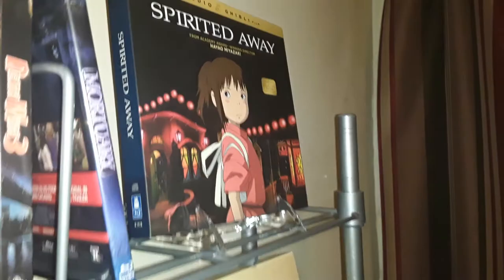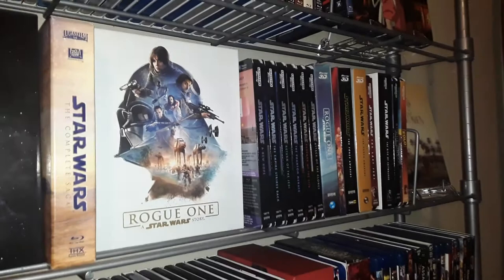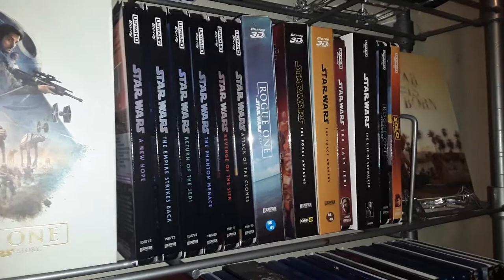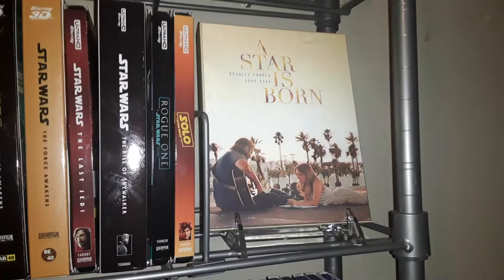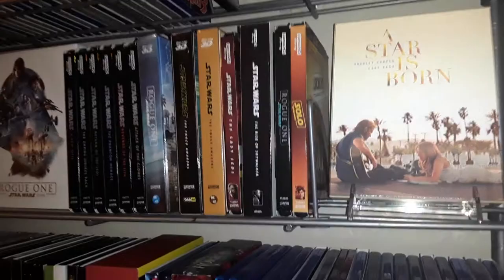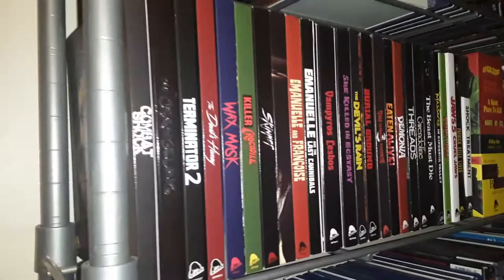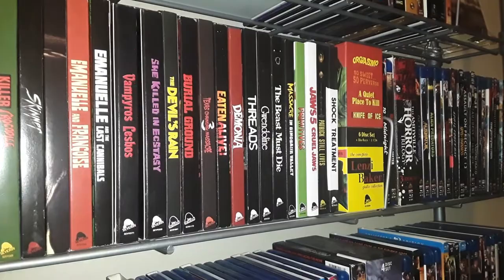All right, continuing. This is my Star Wars collection. Right. I really enjoyed Rogue One and Solo. And up there, or behind here, is my Star Is Born lenticular. Great film. And my Severin slipcovers. This is not my entire Severin collection. I've got just the slipcovers here in their own section, and my regular cases are spread among the general population, as I call them.